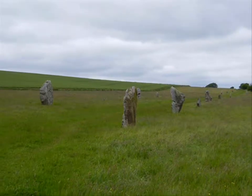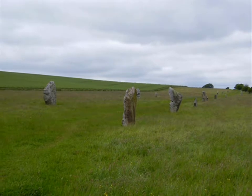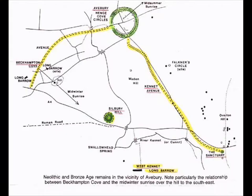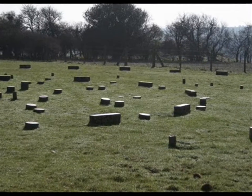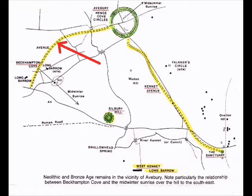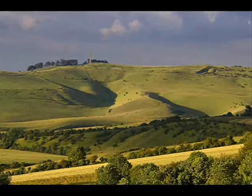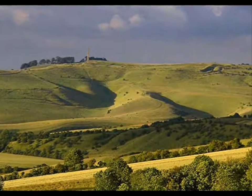Another feature of this place is the avenue, two parallel-sided strips of land with stone lines. One, the West Kennet Avenue, leads southeast to the Sanctuary and the Barrow Cemetery, while Beckhampton Avenue leads southwest to a place called the Longstones. All these stones were obtained from the nearby Marlborough Downs.